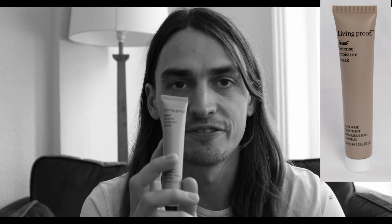And last but not least is the Intense Moisture Mask. This fella's got a little frizz with a line crossed through it, so you know exactly who it's for straight away off the bat. It's for your coarse hair, your natural texture hair, your frizzy hair. It's going to be a lot thicker, a lot heavier, and it's going to weigh the hair down a little bit, which is what you need if you have frizzy hair. You shouldn't be afraid of a little bit of weighted products if you've got that type of hair, because it's going to be what you need.